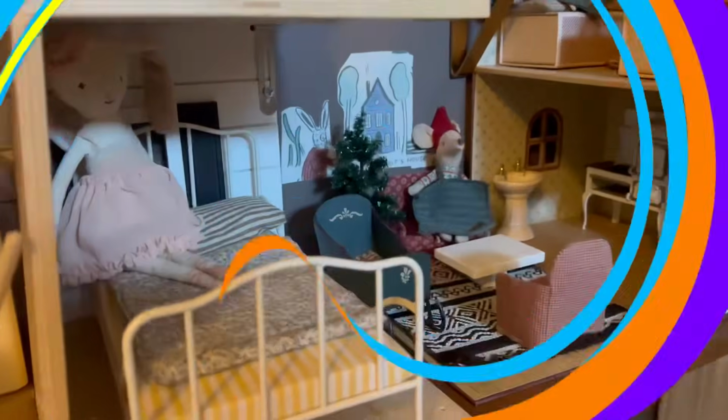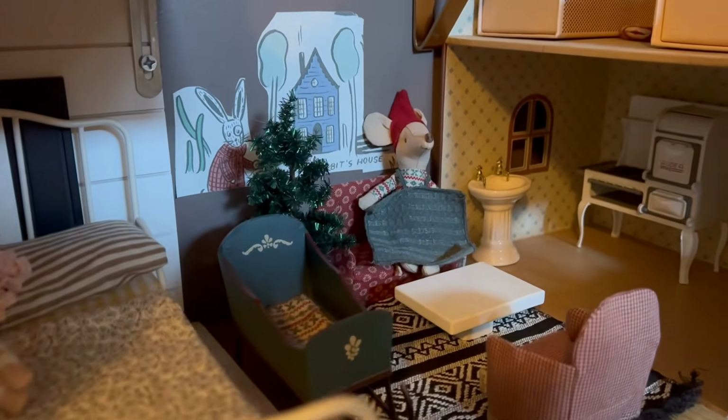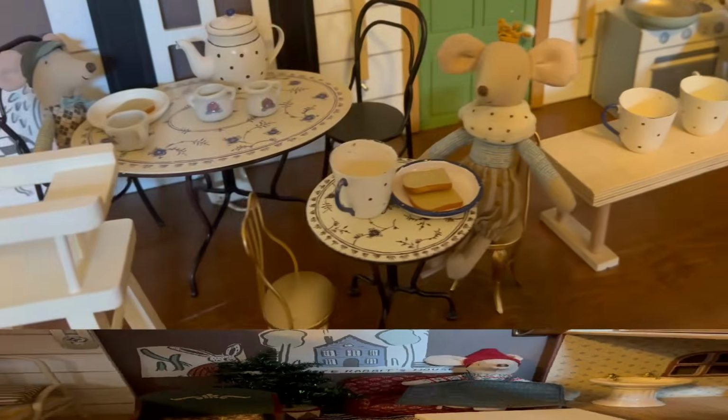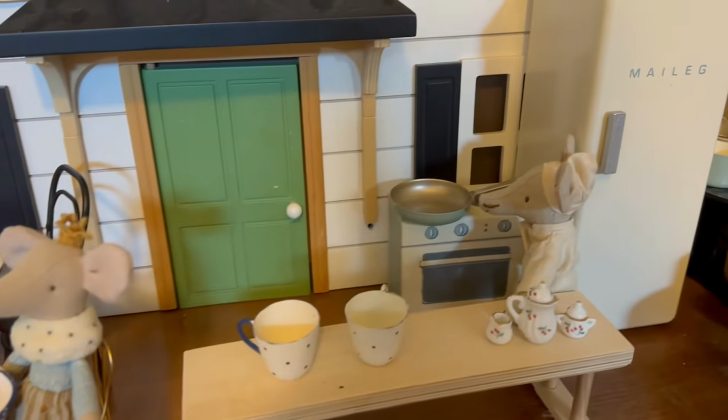So the next items I have recommended time and time again, of course, are the Mylai mice. I'll put in a few clips of past videos of our collection so that you can see that there are just so many for you to choose from. We especially love the holiday ones for this time. And this year, perhaps there's a little new mice or two that I will be showing you in the What I Got My Kids for Christmas this year video, so stay tuned for that one.